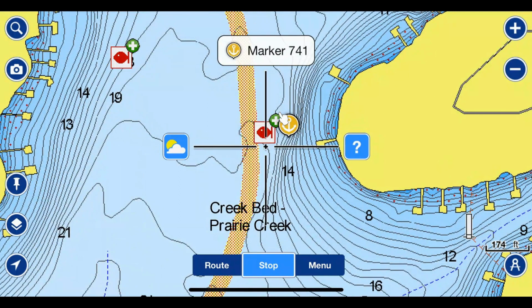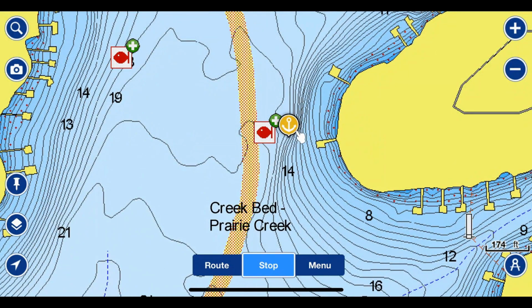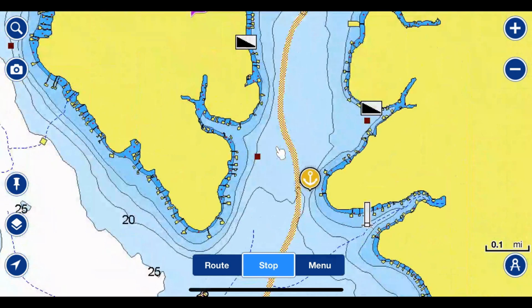All right, so let's move back out here. We get out here, there's a nice little ledge that's right here, and someone said there's a good brush pile right in here too. So look in here. I don't know for sure if there's a brush pile there, but what I can confirm here is that there's some really good structure going on, some real good contour lines and things like that to fish around.